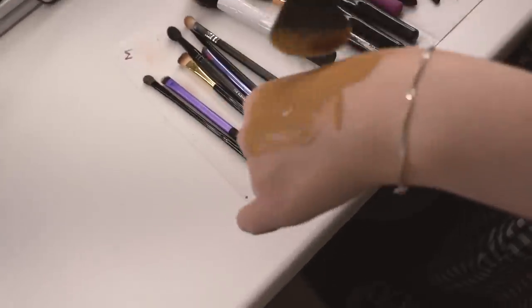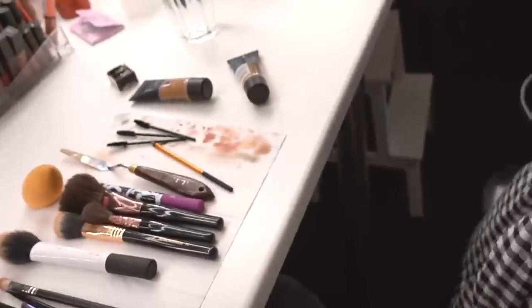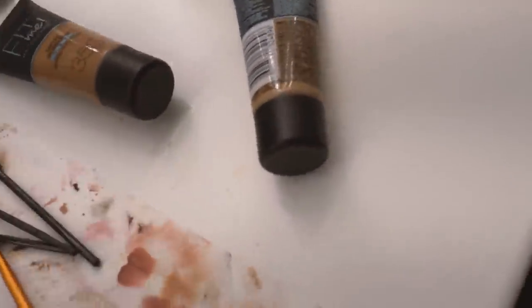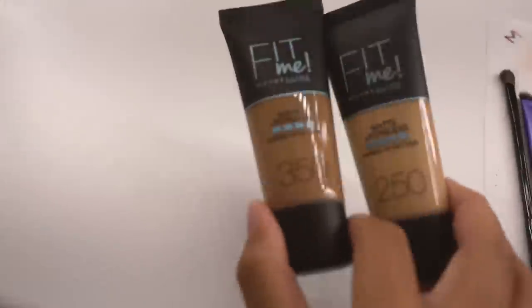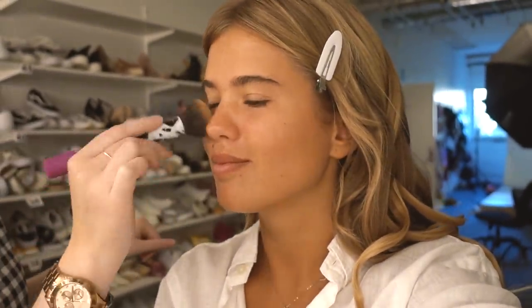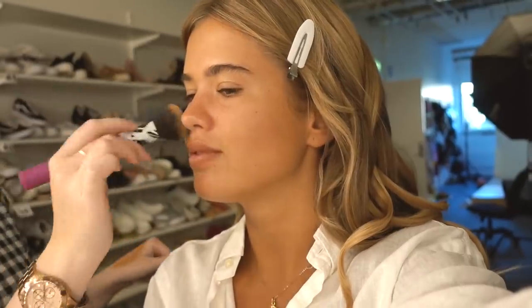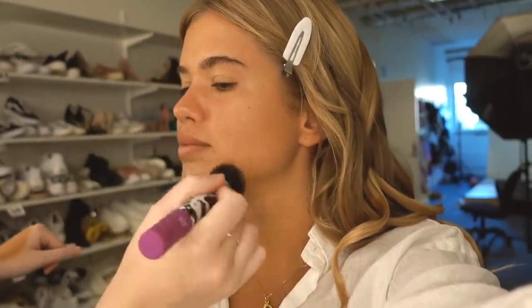So right now she's blending the foundation for my face, using a buffer brush. These are the two shades she's using. She burned her little nose though, so we just need to even this out a little bit, but a very light layer to not make it cakey. Which I really appreciate. It's really nice.